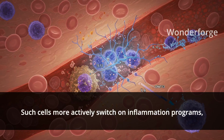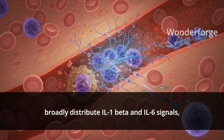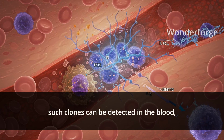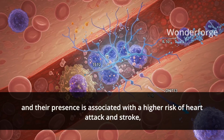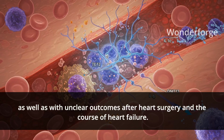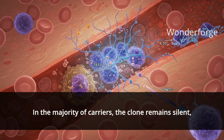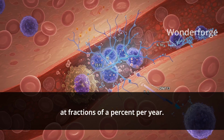Such cells more actively switch on inflammation programs, broadly distribute IL-1 beta and IL-6 signals, and more readily feed arterial plaques. According to observations, in 10 to 20% of people over 60, such clones can be detected in the blood, and their presence is associated with a higher risk of heart attack and stroke, with accelerated vascular calcification, as well as with unclear outcomes after heart surgery and the course of heart failure. However, CHIP is not cancer. In the majority of carriers, the clone remains silent, and the risk of transforming into leukemia is estimated to be low, at fractions of a percent per year.